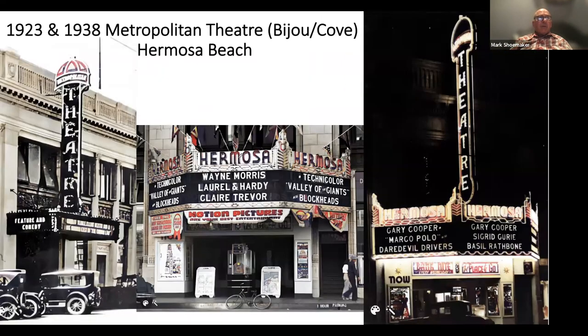This is our Hermosa Beach Theater that started out in 1923 called the Metropolitan. It morphed its names over time until it closed. It was also called the Bijou and the Cove. On the left-hand side, when it started as the Metropolitan, those signs were incandescent bulb lit. I think the lettering was probably just unlit letters that were mounted on the marquee. But then later on in 1938, these views show the theater with its neon lit letters and neon lit marquee. Unfortunately, all that's gone.